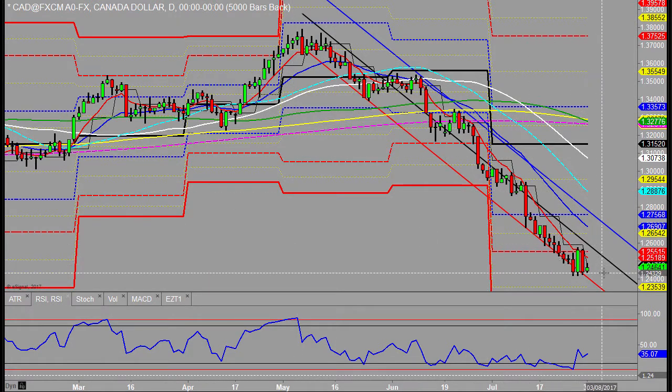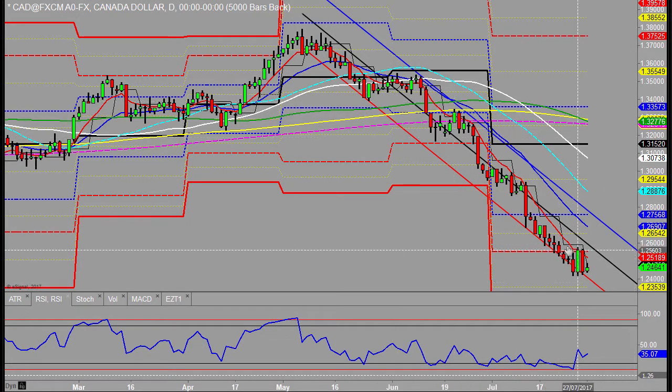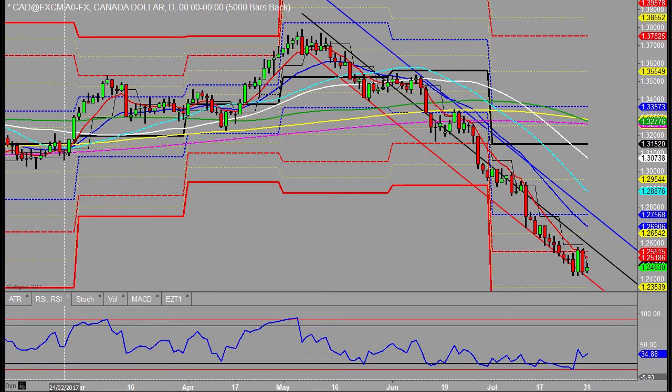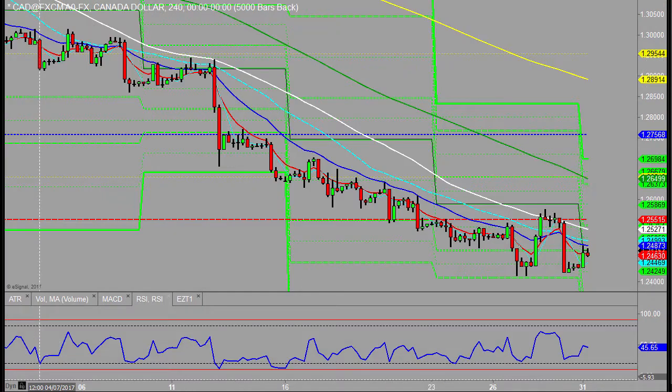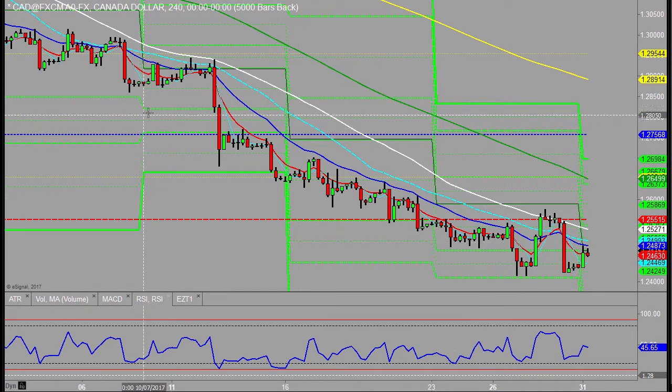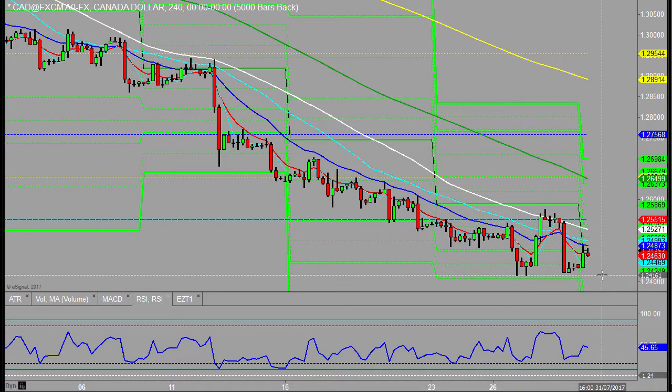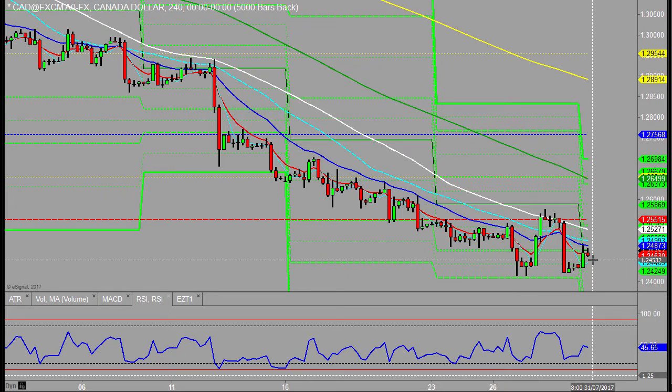Okay, Canadian dollar. So I just drew this regression channel, and I quite like my regression channels to see how price comes back towards average. It's certainly making a slightish move at the moment, but got quite a way to go to get back towards that average. It really has been strengthening against the US dollar.